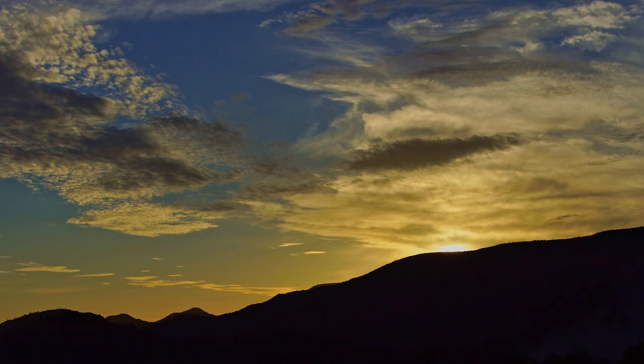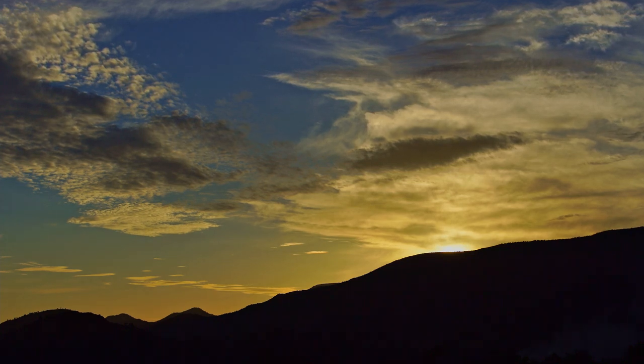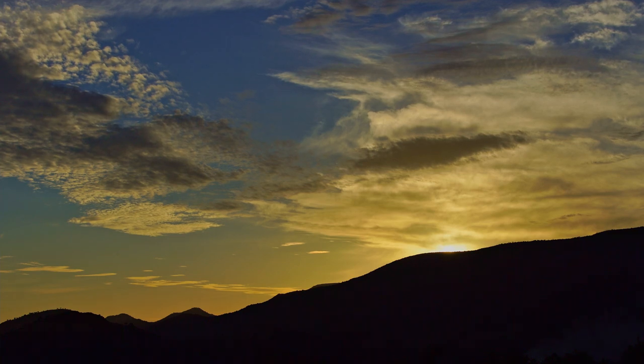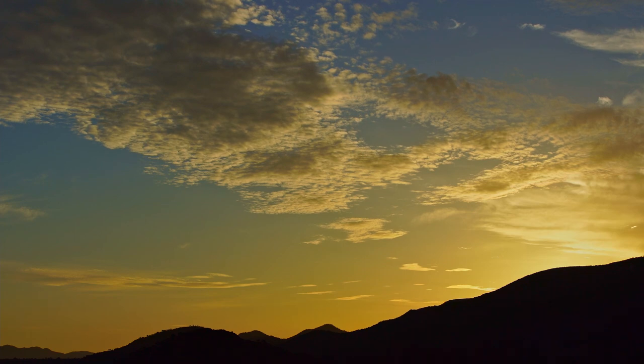I understand why they're cloud streets, but they always seem to be pointing towards the sunset. There's probably an explanation for that. If you do know the explanation, please drop me a note below in the comment section. I would appreciate that. That's quite beautiful, specifically with the color changing to yellow, the golden colors now.